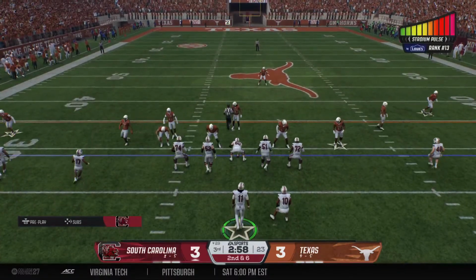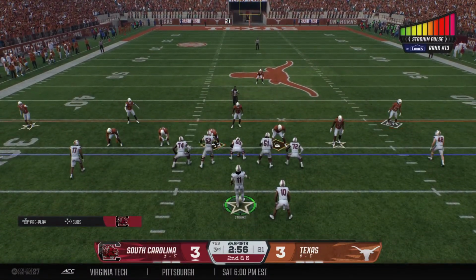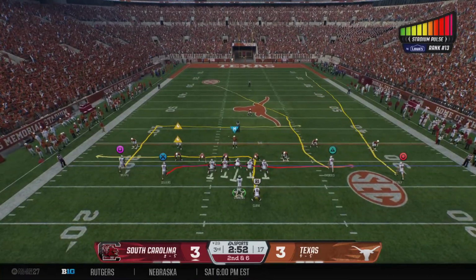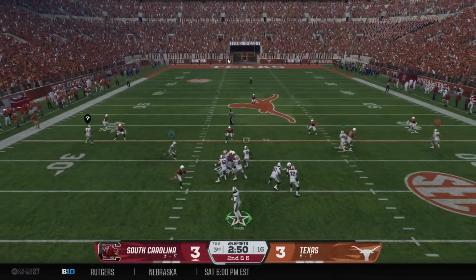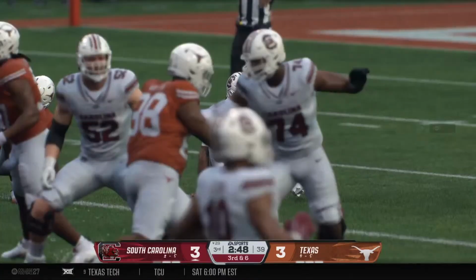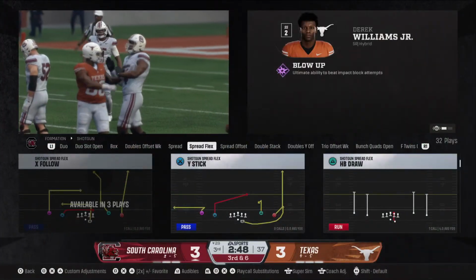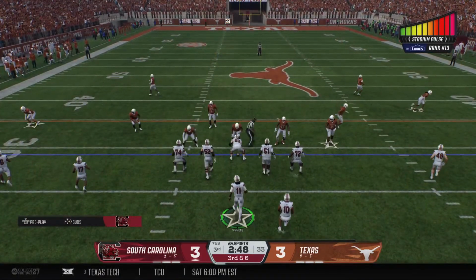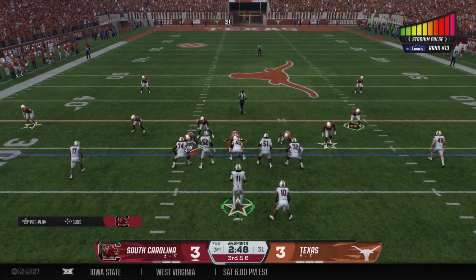Solid pickup with 4 on first down. It's 2nd and 6. Here's Simmons to throw. Nowhere close on that one as he got drilled trying to deliver the football, and now they face 3rd down, trying to pick up a first down.